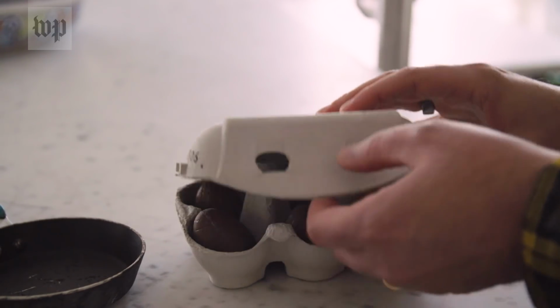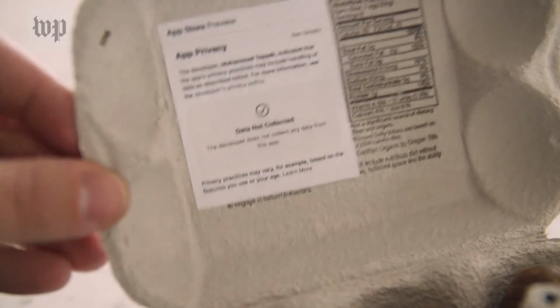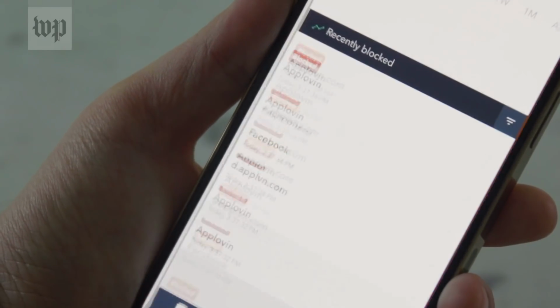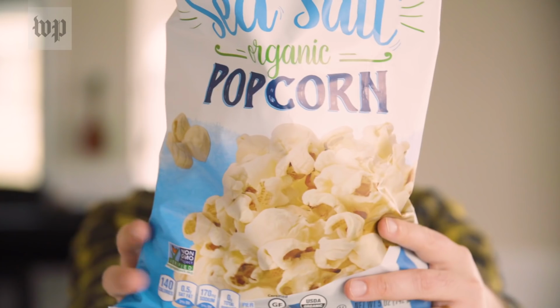I noticed something smelled a little fishy when I started looking under the hood at apps using network diagnostic software called Privacy Pro, made by Disconnect. Some apps claim they don't take any data at all. They use a label that says, "Data not collected." But many of them are straight up lying. Like this satisfying slime simulator, which I spotted sending my data to Facebook, Google, and other ad and data companies. Its maker didn't respond to my questions.